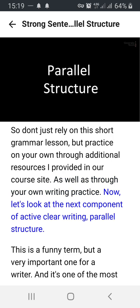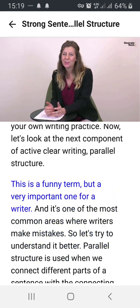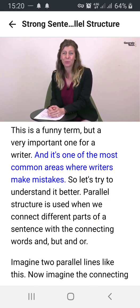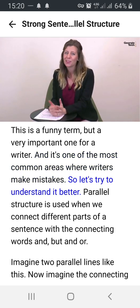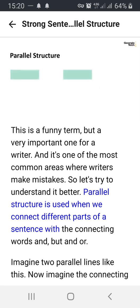Now, let's look at the next component of active, clear writing, parallel structure. This is a funny term, but a very important one for a writer, and it's one of the most common areas where writers make mistakes. So, let's try to understand it better. Parallel structure is used when we connect different parts of a sentence with the connecting words and, but, and or.